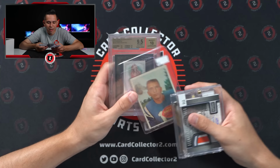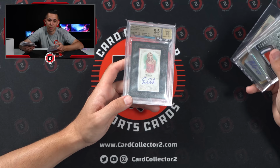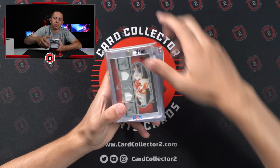And then an Aaron Andrews auto, 9/5/10, from ESPN, from 12 Ginter. If you guys have watched any of the value boxing series that we've done, we talked about these Allen and Ginter autos. A lot of those personalities in there don't sign a bunch. So I thought that was a cool get.